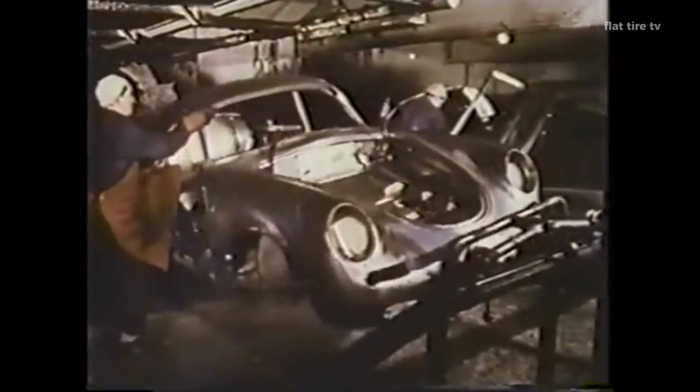The 356's cultural impact was immediate and lasting. From Hollywood to the racetrack, the car became an icon of style and performance. Even Janis Joplin succumbed to its charms, commissioning a 356 Cabriolet to be painted with psychedelic motifs, turning it into a rolling work of art.